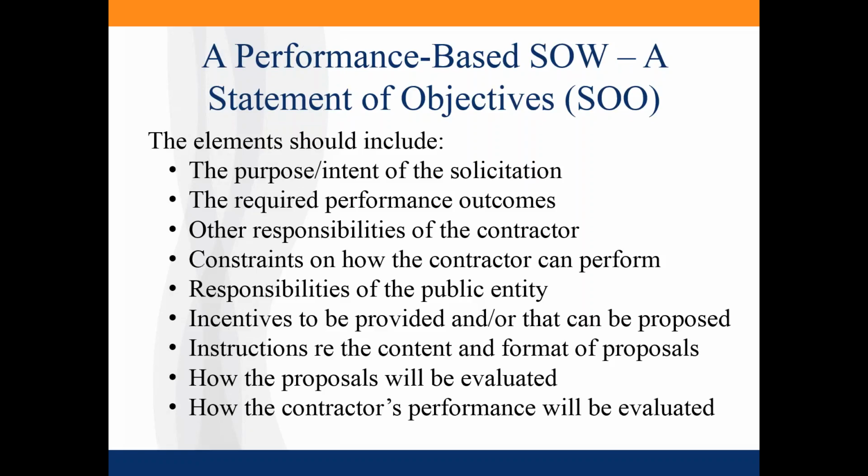So you want to enumerate these constraints in your scope of work, which you're giving to the potential proposers or bidders on your project. Obviously, you want to indicate the responsibilities that you have as a government, which includes such obvious things as making yourself available, providing the information the contractor will need when they're performing the contract and so forth. If incentives are going to be provided, or if incentives can be proposed by the offerers, you need to tell them that in the scope of work.